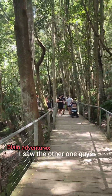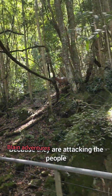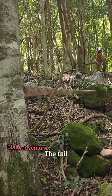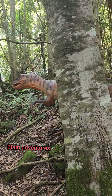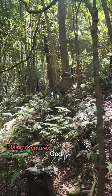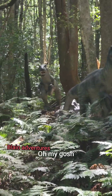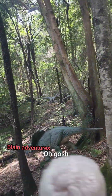Whoa, what's the other one, guys? We need to quiet! Because they are attacking the people! So the other one in there! Look at the tail! Oh gosh, they're getting aggressive. Oh, you guys, that dinosaur. God, did you just see them? Oh my gosh, they are so dangerous. Oh gosh.